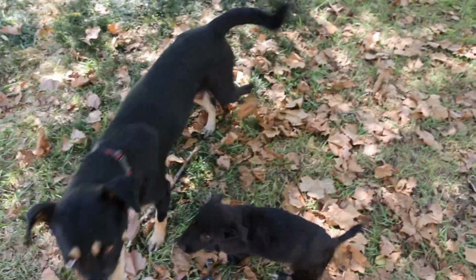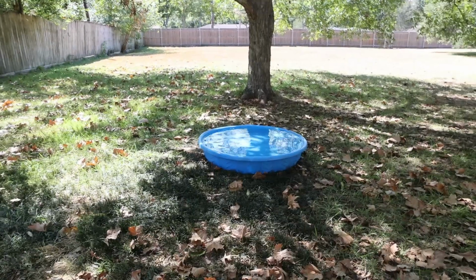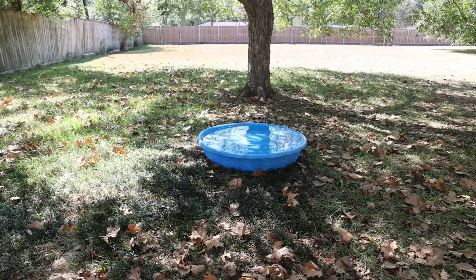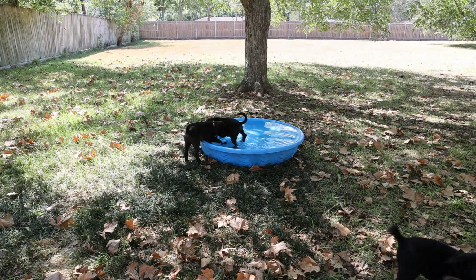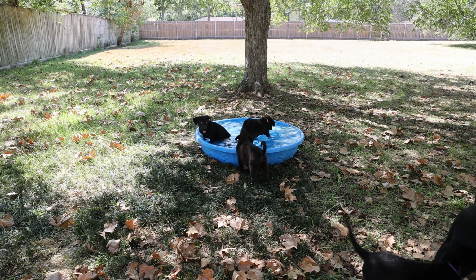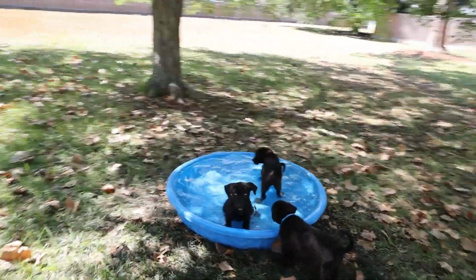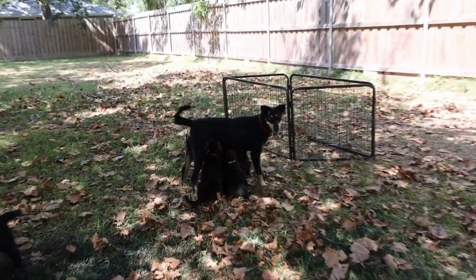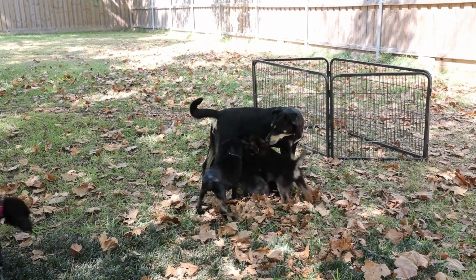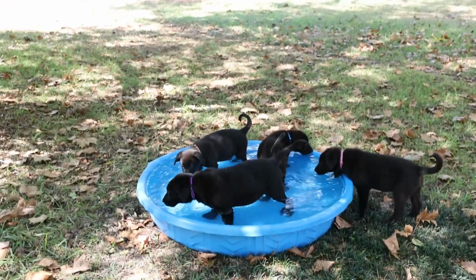All right, so we got Pearl here, and one of her puppies got out of the pen, but we got them in a pen, and I've got the pool set up. So I'm going to let them out, and let's see if they want to go to the pool. So several of them are wanting to nurse on Pearl still. She's not really producing much milk, but sometimes I think they do it just for comfort. And then the rest wanted to go swimming and drinking.